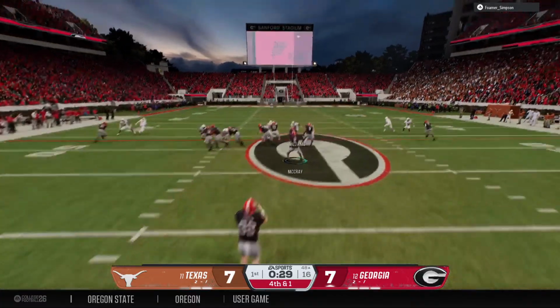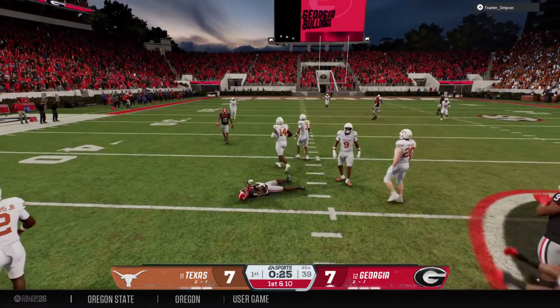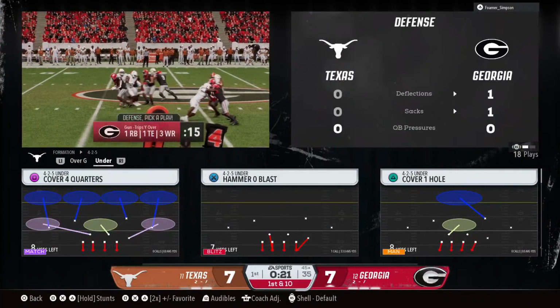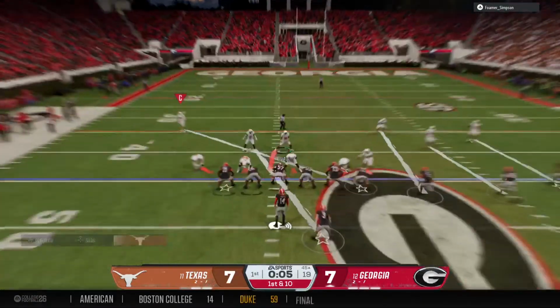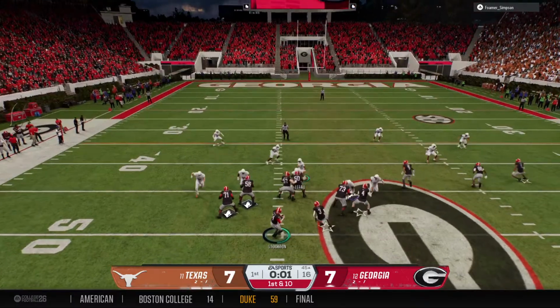Georgia sends out. Oh, they faked it. Snapped it to the up man. And the gamble works in their favor this time as they pick up the first down. They had the exact look they had practiced for and what they wanted. The up man gets the snap directly. He's able to use the speed, get the first down, and the chains are moving.